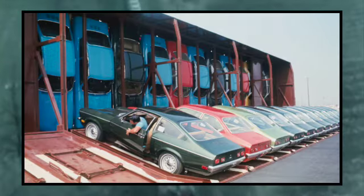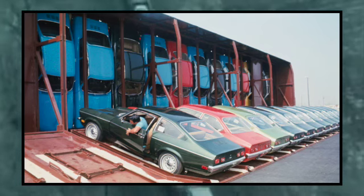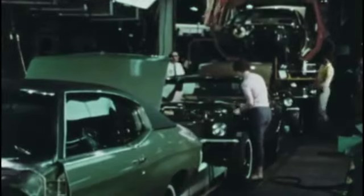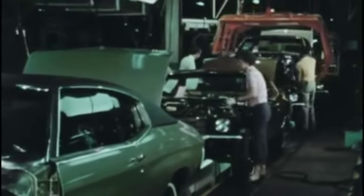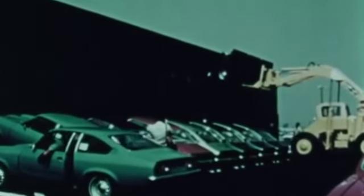However, shipping the Vegas essentially on their nose, especially when full of fluids, would require modifications not fitted to other cars in order to allow for no leaks or issues come journey's end. These included changes to stop oil draining into the cylinders, high-level battery caps, and a washer bottle positioned at a 45-degree angle. Come unloading time, the cars were practically ready to be driven away, with only minor preparation work required.